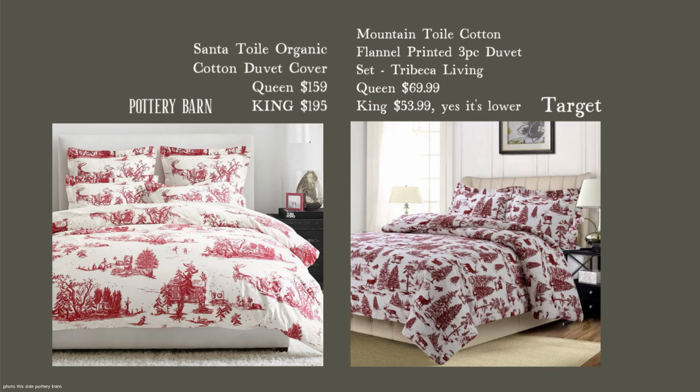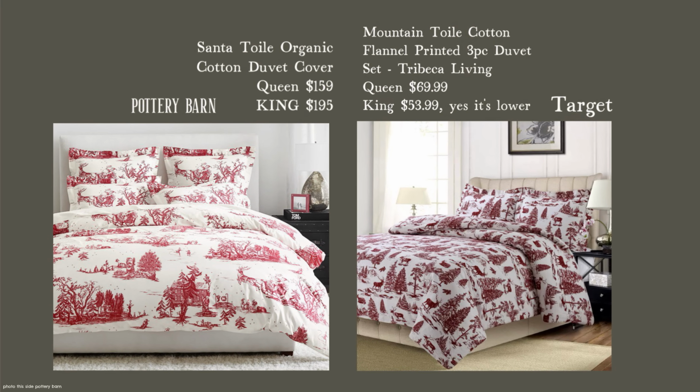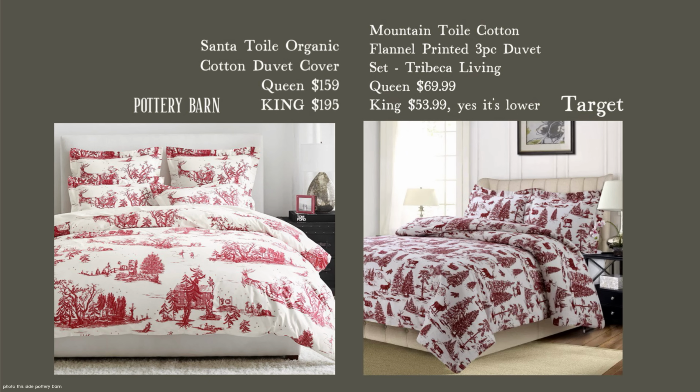I have discovered this really beautiful mountain toile flannel printed 3-piece duvet set at Target.